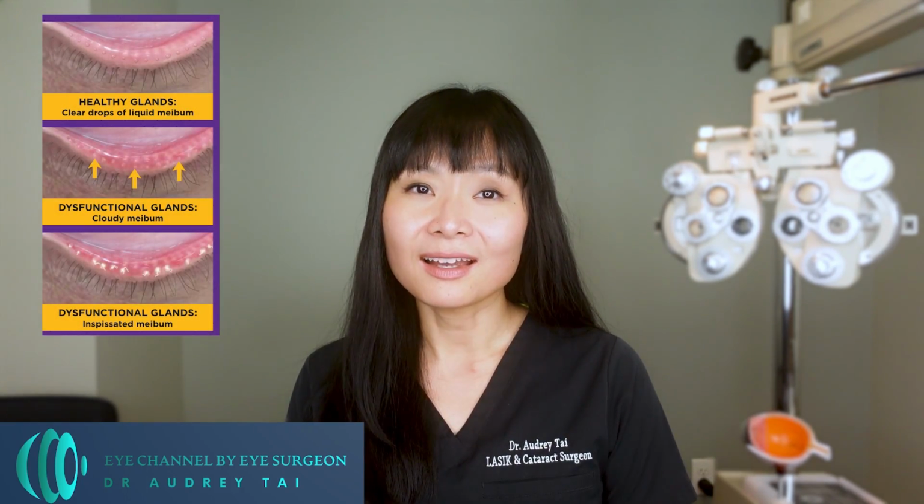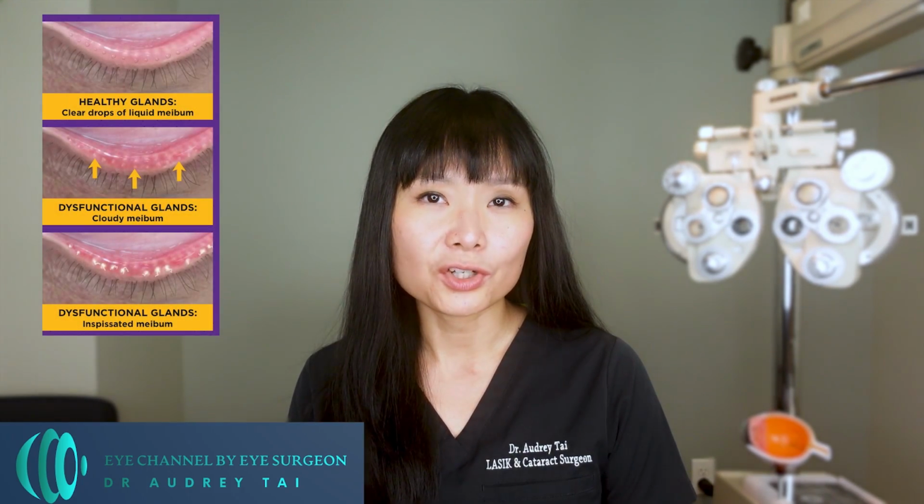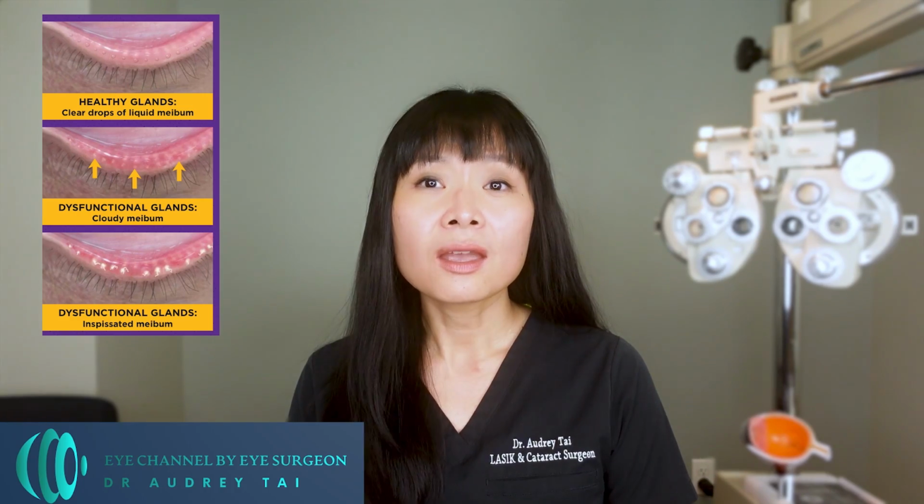Number 3, meibomian gland dysfunction. Meibomian glands are tiny vertical-oriented oil glands in your eyelids responsible for making a thin layer of oil that helps keep the moisture in our eyes. Dysfunction of the meibomian glands can lead to decreased oil secretion onto the surface of the eye, which can cause dry eyes.